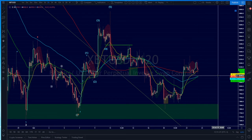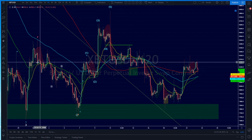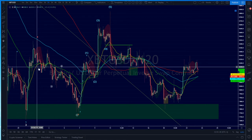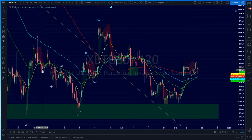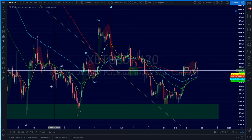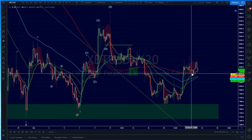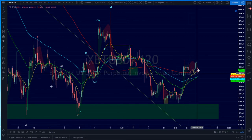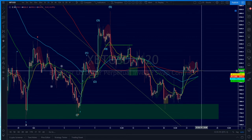Things that I would see as being a bad sign is if we fall like we did back here, where we were finding some bullish absorption, or you could call this a support, and then we fall through it. These types of things, when we start trading under this moving average, are not good. But right now we're trading above it, and so I have to look at this from a bullish bias. I have to take a look at this, that we are trading above this.